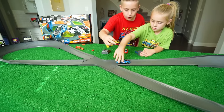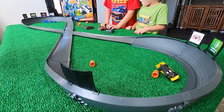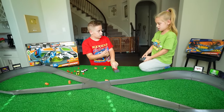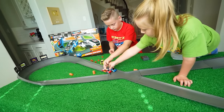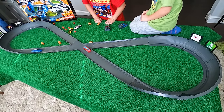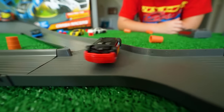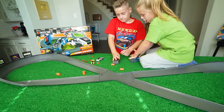Okay, Beck, last one off the track wins. Go! Oh! Total time! Ava, we'll set them down in 3, 2, 1. 3, 2, 1, go! Oh! Lucky, you're pushing it. It's spinning! 3, 2, 1, go!